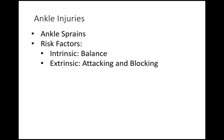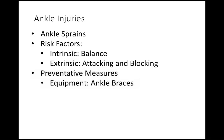Some extrinsic variables is actually just the skills themselves. So we see ankle sprains occur primarily during attacking and blocking. It's actually a great research paper that was recently published in the British Journal of Sports Medicine that talks about this specifically. That came out this summer.